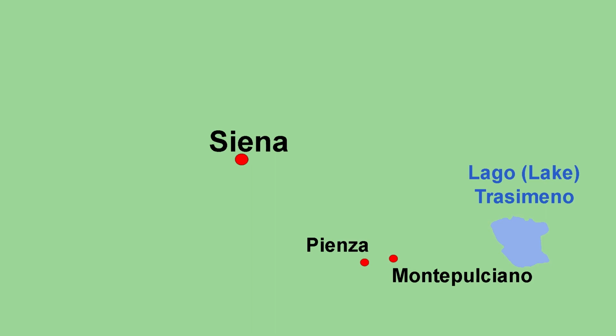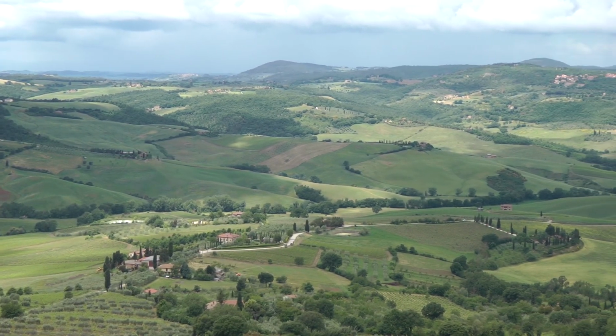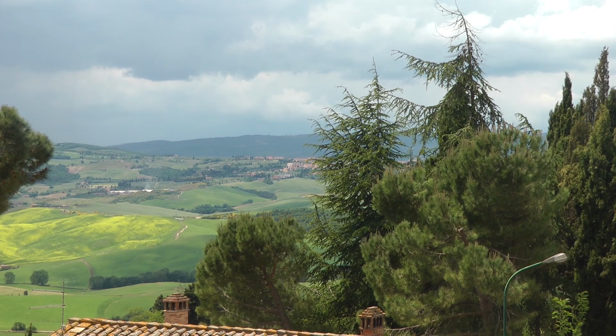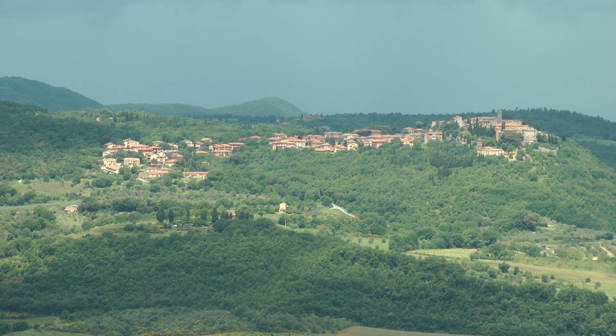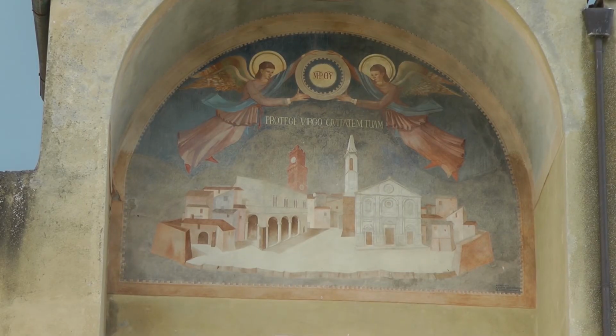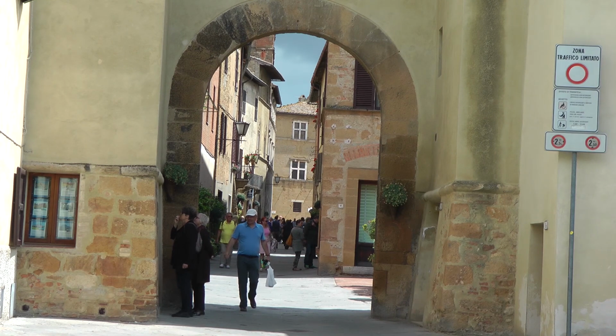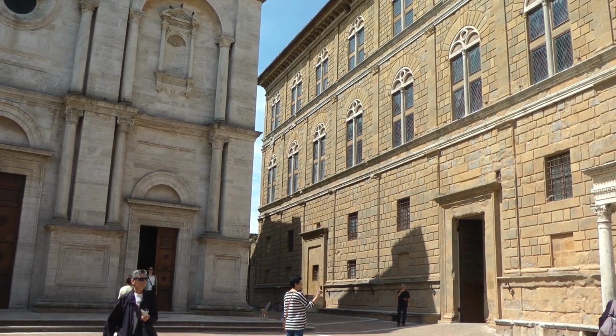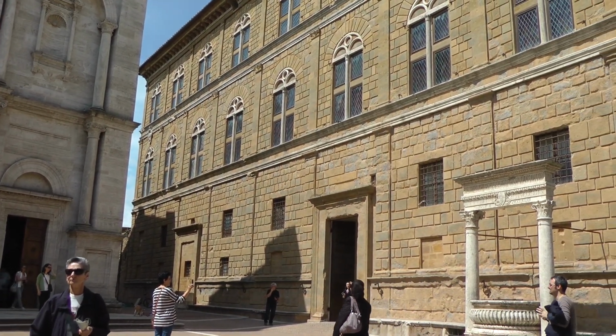The town of Pienza is near Montepulciano, in this beautiful area. It is a small town with a famous founder, Silvio Piccolomini, also known as Pope Pius II. His palazzo is on the main piazza beside the Duomo.